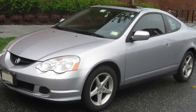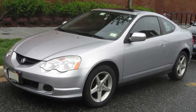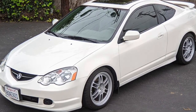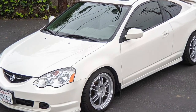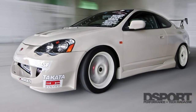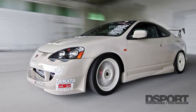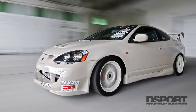But what it did introduce was the K-Series motor. While being more electronic and finicky than the B-Series, the engine in the base model made 160 horsepower, and the Type S version made 200, which was just as potent as the B-Series. It wasn't all bad with the RSX, of course, as in Japan they did make a Type R version. It was really fun, sitting at 217 horsepower. But reports show that it couldn't really keep up in corners with the DC2 Integra Type R.